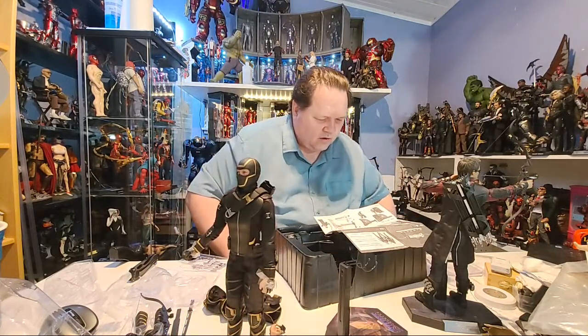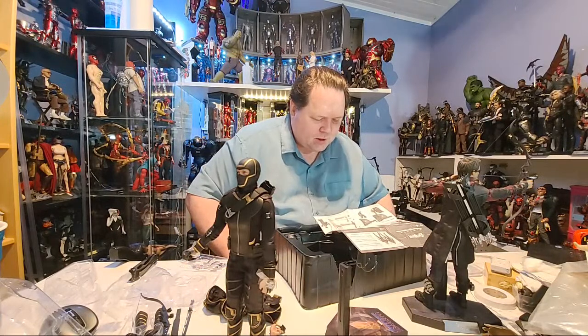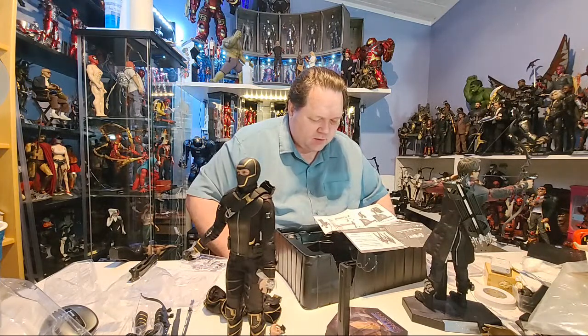B, interchangeable arrowheads. Okay. The small ones go in the quiver, and the long ones go on the bow. 12 styles of arrowheads can be interchanged as shown. Short arrows can be placed within the arrow quiver. Long arrows can be used for posing.